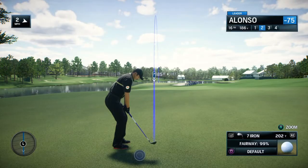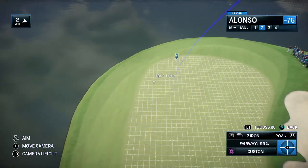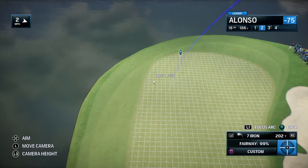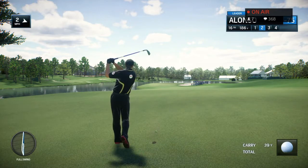Frank, how about this approach shot to the 16th, the beginning of the green mile? There is no other option but the aerial attack here at 16. Front bunker means it has to be carried. The one on the right really isn't in play. But that little hollow in that left front of the green, you've got to fly the ball at least 7 or 8 yards onto this putting surface.